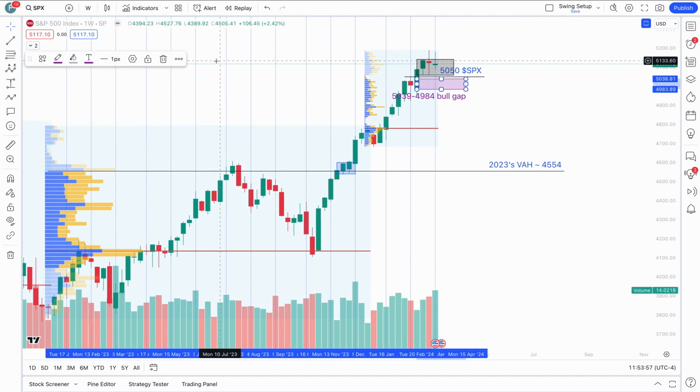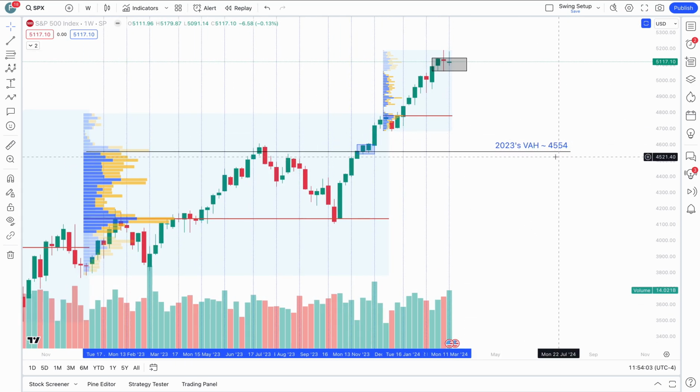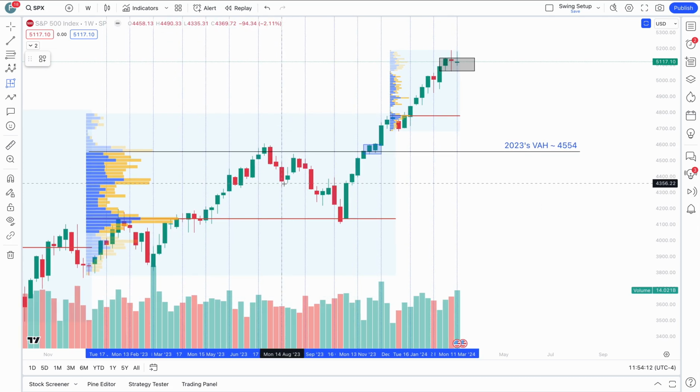So I'm going to go ahead and delete this here for the time being because I don't want my chart to get too messy. See this level right here, 45.54? That's going to be an important level as I go over what I want to show you. All right, so 2023 was a very nice year for the markets, and 2024 is shaping up to have a similar trend. Now, let me show you what I mean by that.